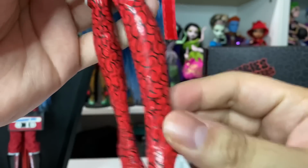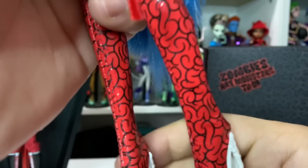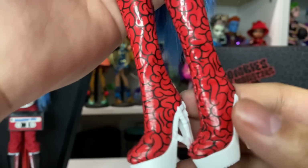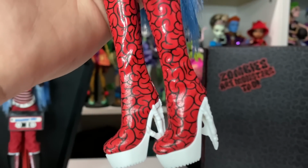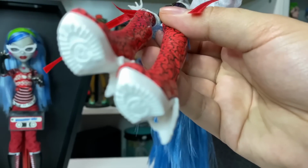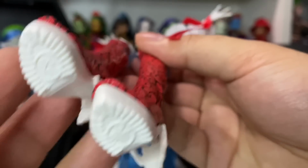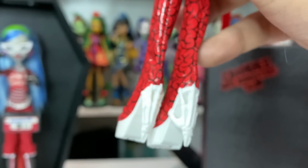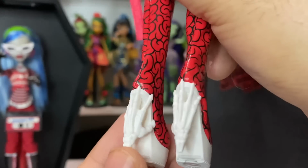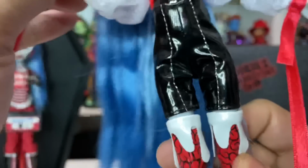These boots, fabric boots from Monster High. Very first, I'm pretty sure. They are so super gorgeous. I'm so glad that we finally saw fabric boots from them. We've been needing them. So here's the treads of her shoes. They've got her little symbols and stuff. The heel is like their hands. Skelettos.